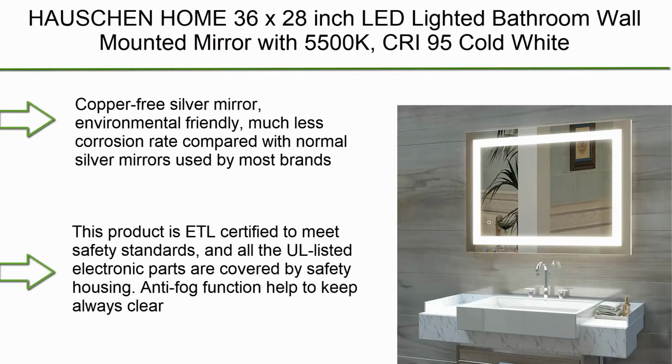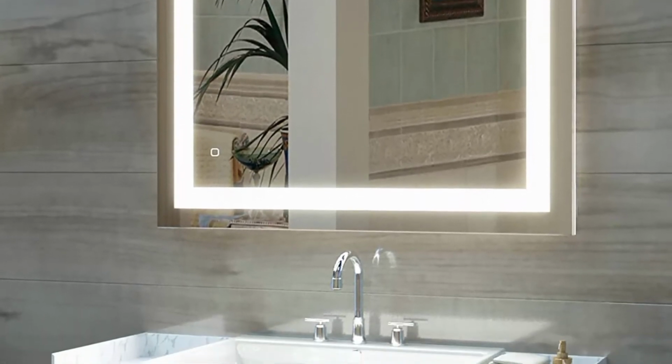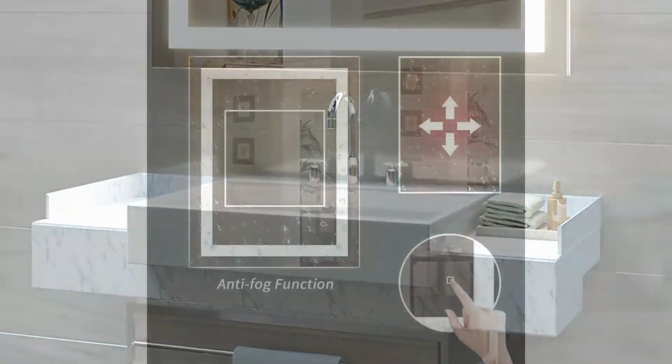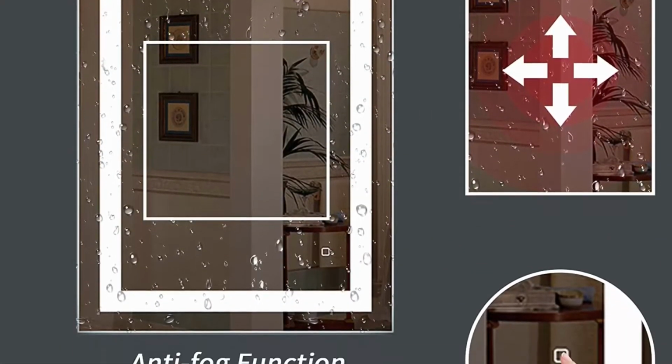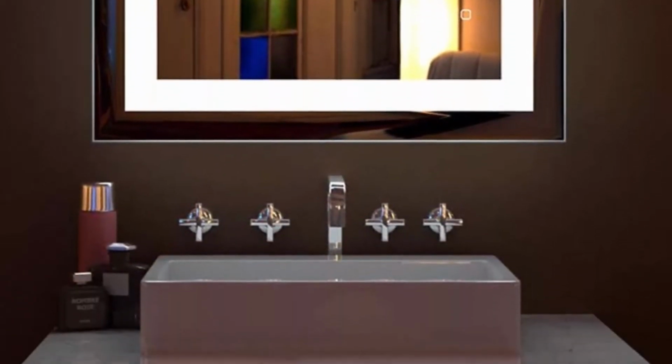Top 8. Keonjinn Home 36x28-inch LED lighted bathroom wall-mounted mirror with 5500K CRI 95 cold white lights and anti-fog and dimmable memory touch button, ETL listed, vertical and horizontal. Copper-free silver mirror, environmental friendly, much less corrosion rate compared with normal silver mirrors used by most brands. Hanging both horizontally and vertically.